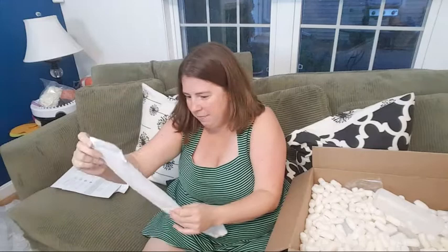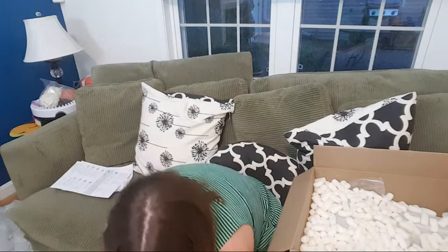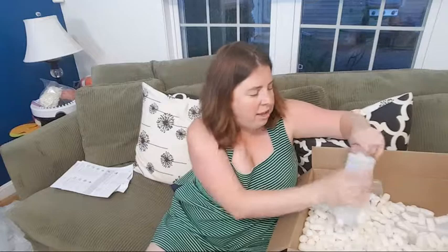So I got 6 32 ounce. I guess I got 6 of each. 1, 2, okay, so there should be another thing of... I'm gonna be drowning in bottles. Well, these at least can go live in the shed. I've got a shed that isn't temperature regulated or anything.